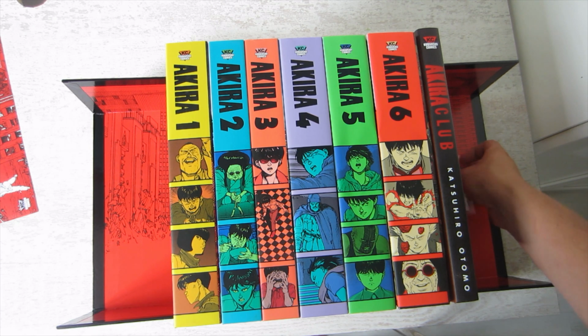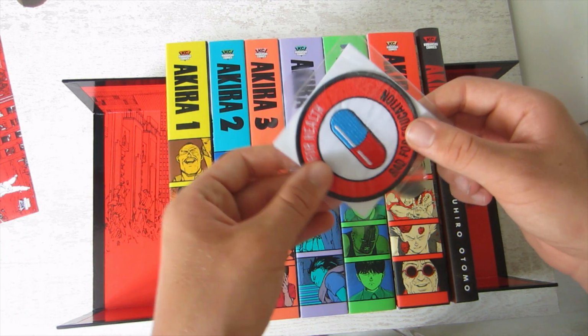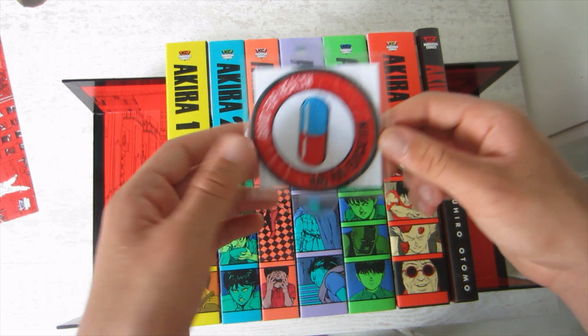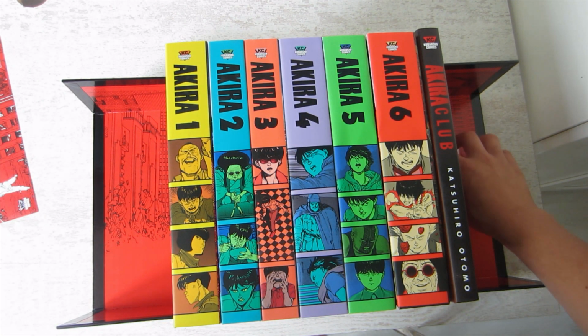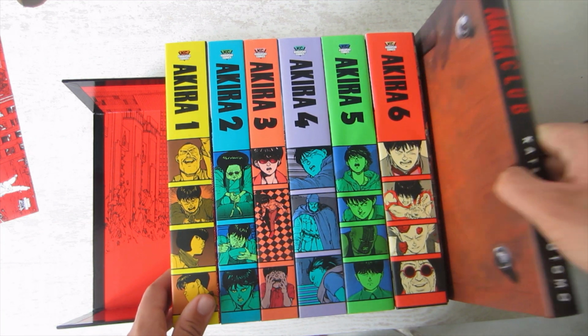First of all, the patch. This is actually a really nice quality patch. I'm not gonna get it out. Good for health, bad for education. A nice patch. Also, this box smells really nice for some reason, but there we go. Pretty nice patch, and we're gonna start off with the art book again, I guess.